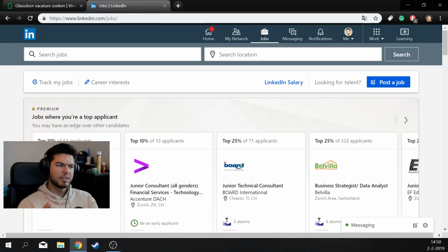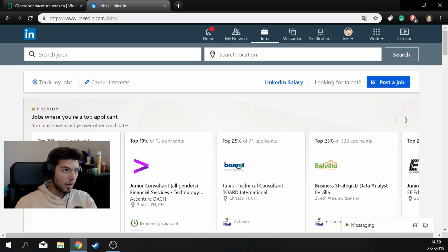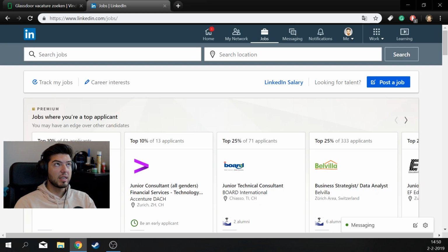You can use various sites depending on which country you're living in, but you can do those steps to do your research. So whatever company it is, they probably have a LinkedIn. Some employees probably have filled in some Glassdoor information. So you can just scan for all that information and use it to your advantage. That's how you're going to apply for your job.